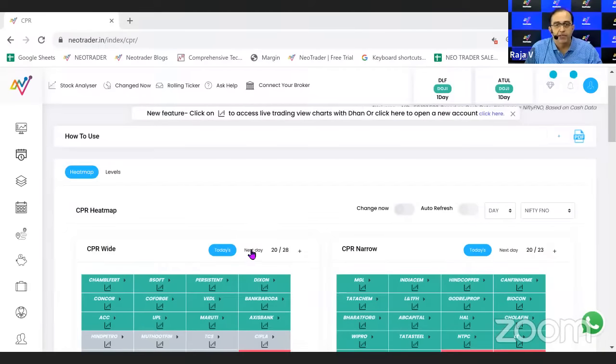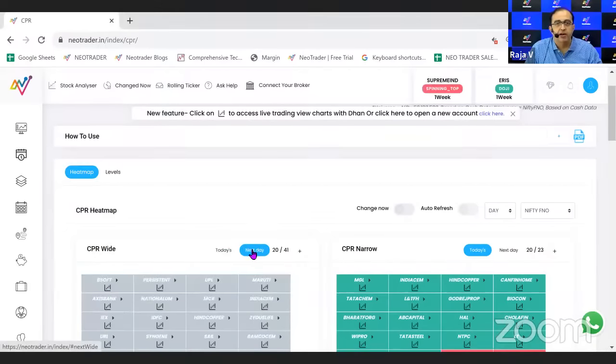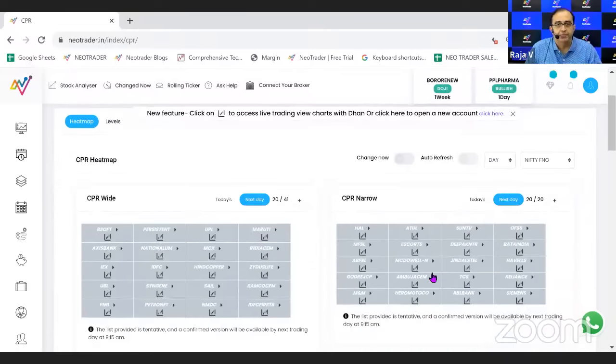Now, if I just click here, I will have wide CPR, narrow CPR for the next trading day at the click of the button. How many of you feel it is a wow? Please type wow on the chat. Some of you were writing how to find that out. Just at 4 o'clock, you will have narrow CPR, wide CPR, everything ready for you. That's how I trade. Manual ka zamana ab nahi raha.